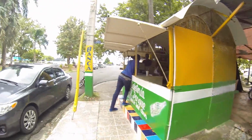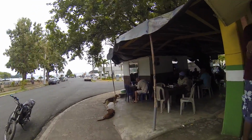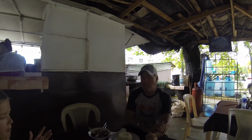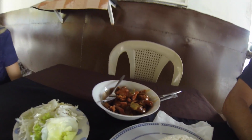Food truck, Dominican style. So we're having lunch. Yummy. Oh, hey, that looks pretty good. Yeah. I like how the rice is. Yeah.